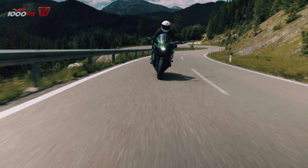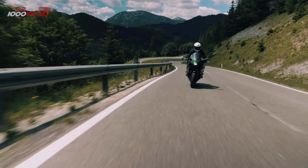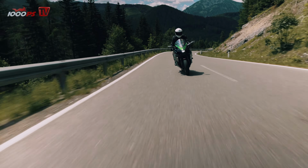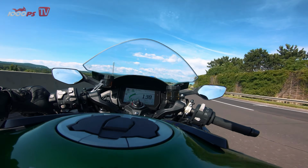But why all the electronics? I just want to ride my motorbike, I hear some of you say. I can calm you down though, because front collision warning, blind spot assist and cruise control with distance keeping function can be deactivated when not needed. It should be mentioned however that the systems work well and reliably.